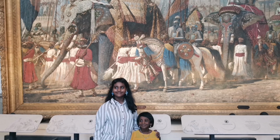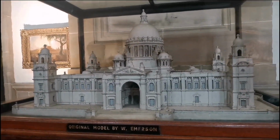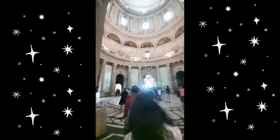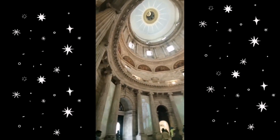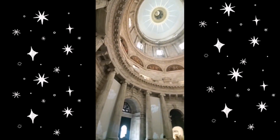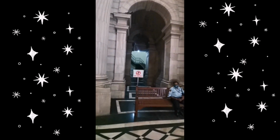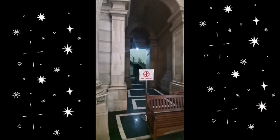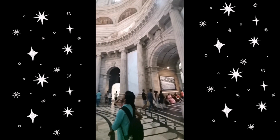These are a few pictures that we took nearby the huge paintings. And this is an original model that was presented. Here we are actually very excited about this area that we have took the video vertically. A few areas were restricted to enter, but still we took our best to take a few videos of them.